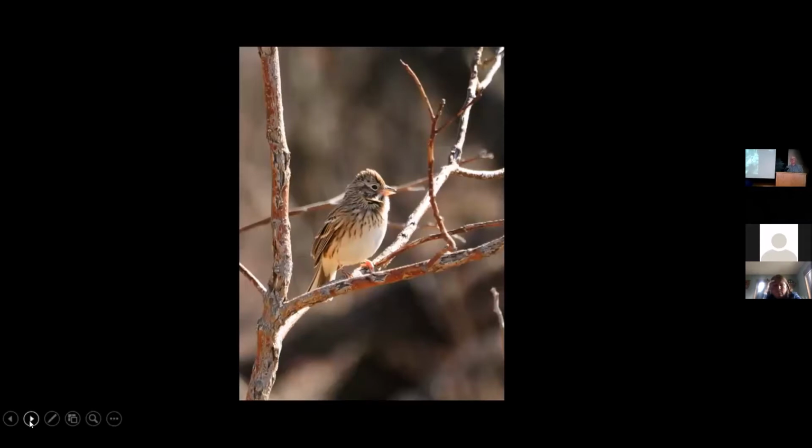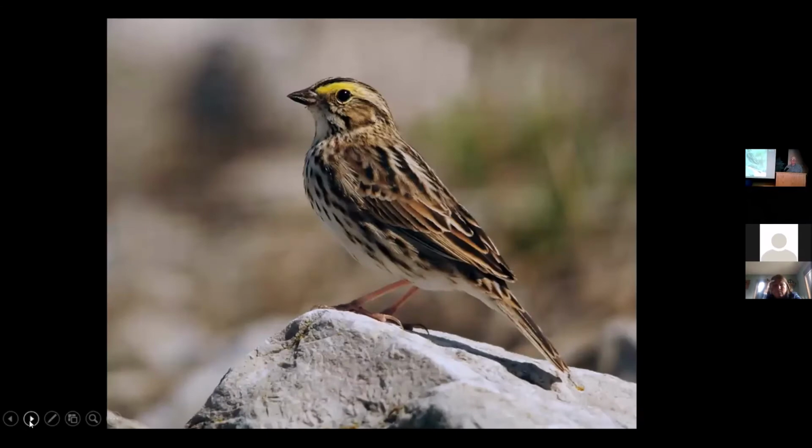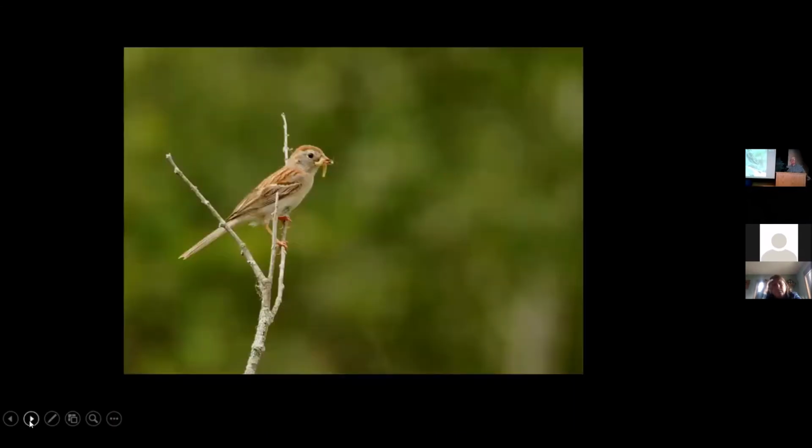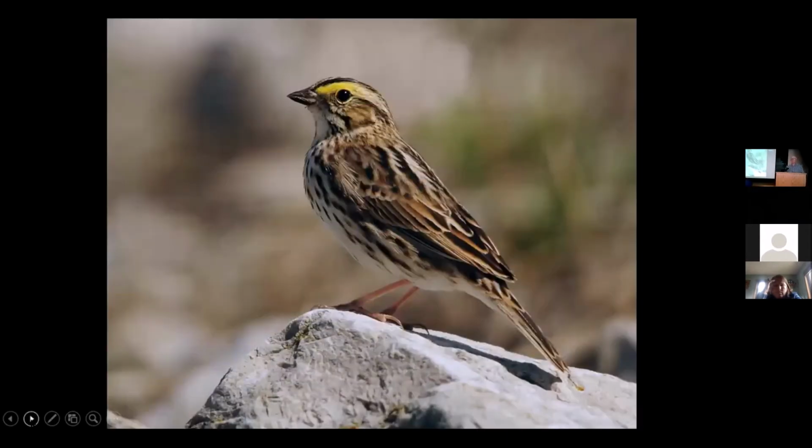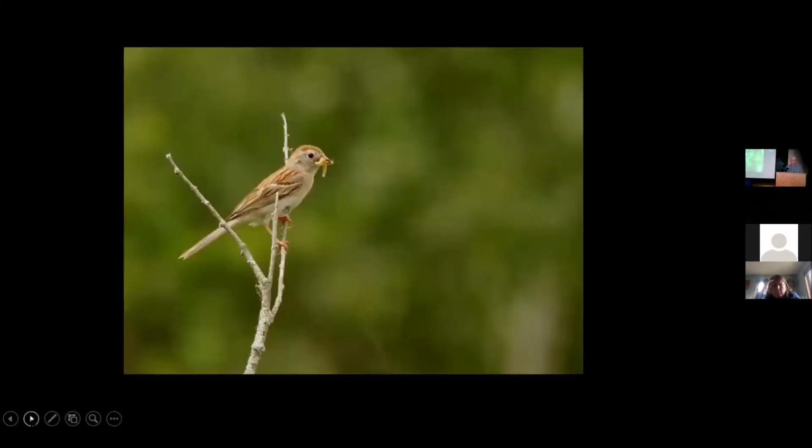Savannah sparrows are common in the summer. The first one was a Vesper sparrow. Oops, that's a Vesper sparrow. Okay, and this is the Savannah sparrow. Both of those birds breed or nest at the wastewater. Field sparrow is another one that'll nest at the wastewater.